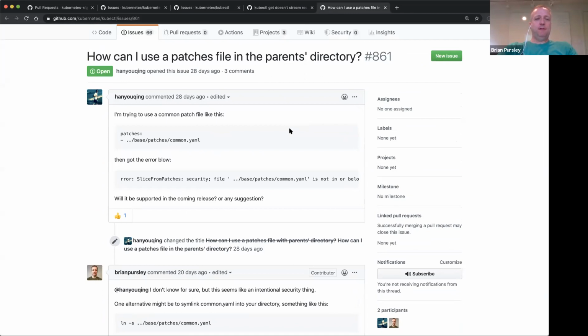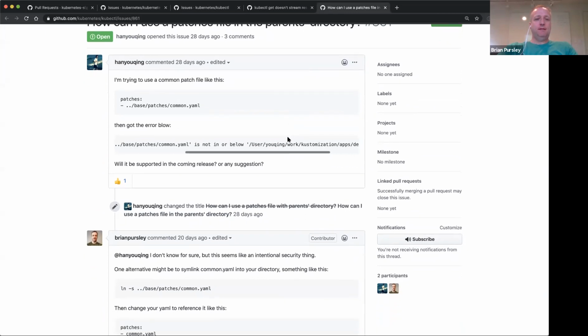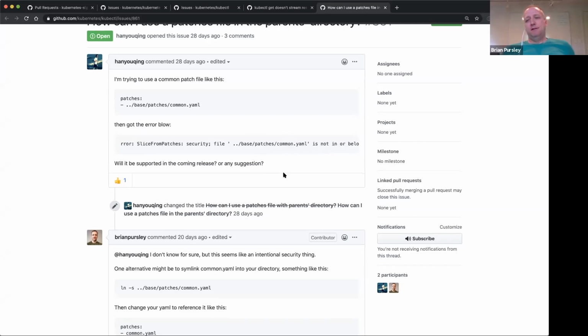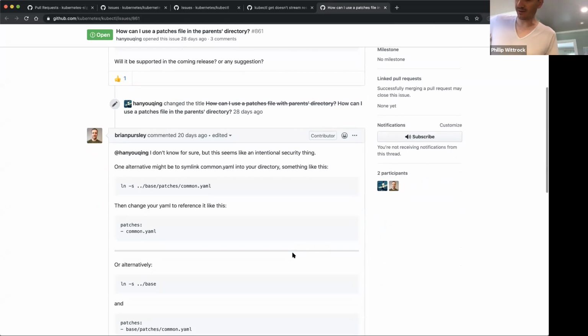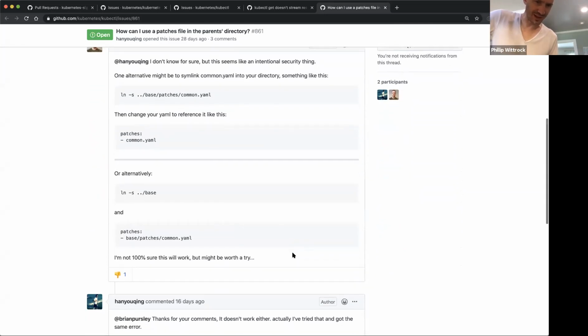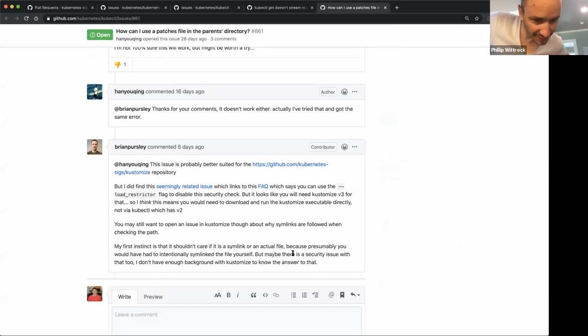So he's trying to reference some base files in a parent directory, and he's getting a security error. And I was thinking, well, if you just did a symlink. There's a flag. I think it's like disable load restrictor or something like that. I forget exactly what the flag name is, but there's a flag to make it so that it can reference files wherever. There it is. Yeah, load restrictor none.